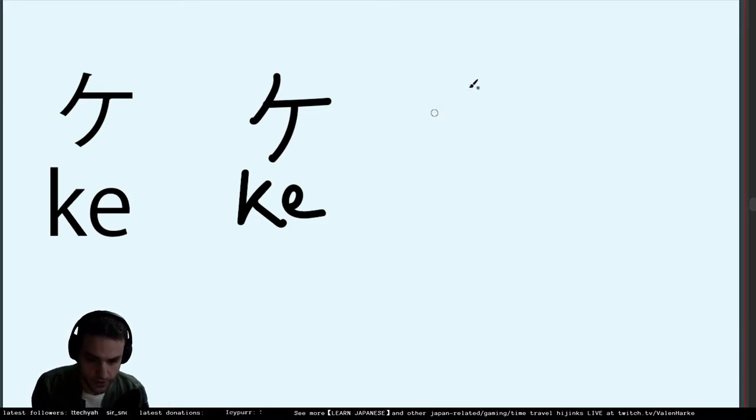Anyway, let's see that again. One, two, three. Ke. Nice and pointy. Always keep it pointy for katakana.